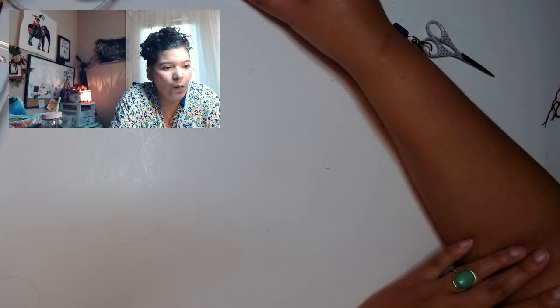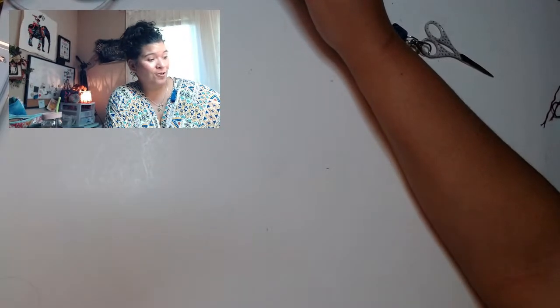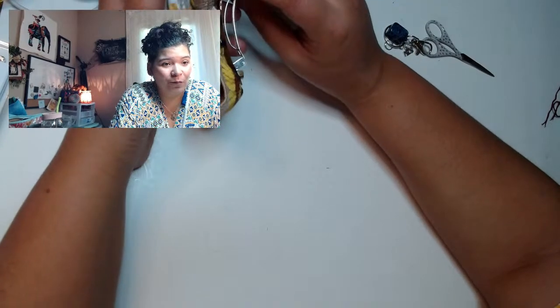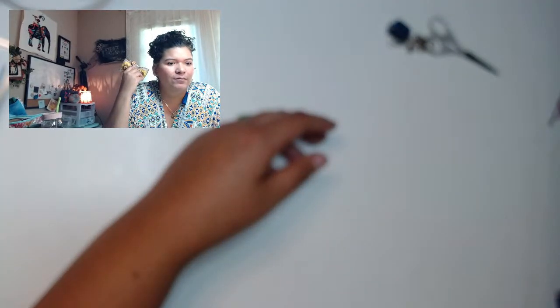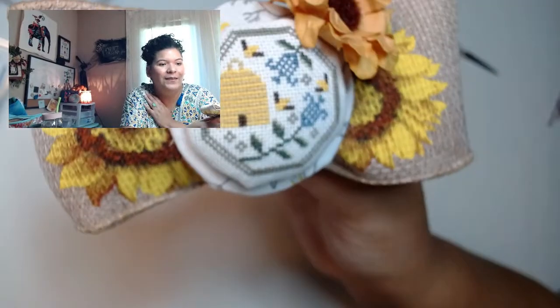Alrighty, so since I'm done, I'm going to show you my finish, my actual FFO. And this is a small finish that I made. It's not focusing. Focus, please. Thank you. All right, there we go.